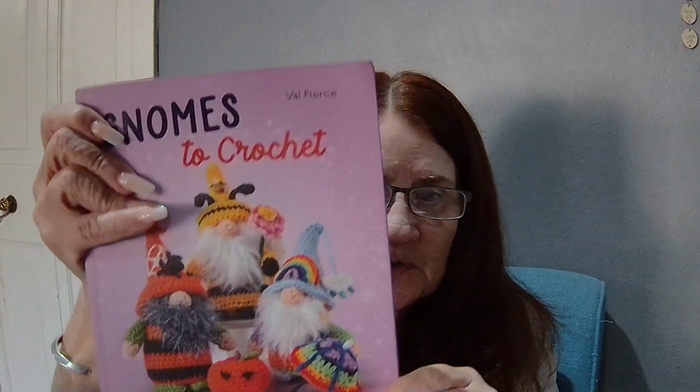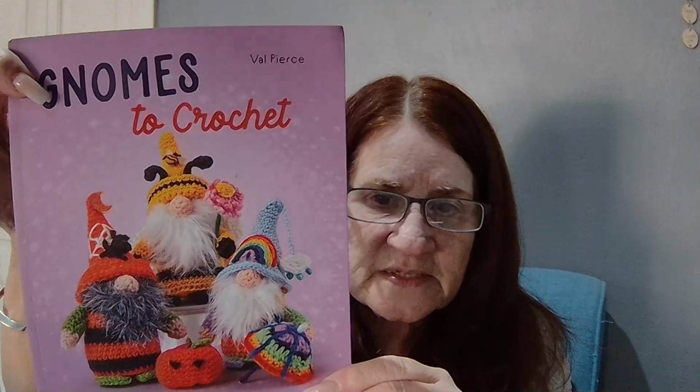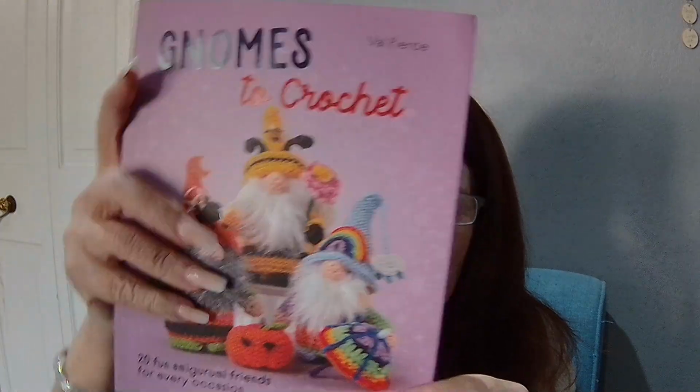All right, now many of you know that I purchased this Gnomes to Crochet book while I was in Tennessee here at the end of September with all of my yarny friends. And I also showed you that there was a little gnome in here that I didn't even know was back there, folks. I was looking to see what yarn I was going to need to make the Santa, oh yes, to make the Santa Claus, Mr. and Mrs. Santa Claus. That's what I wanted to make.